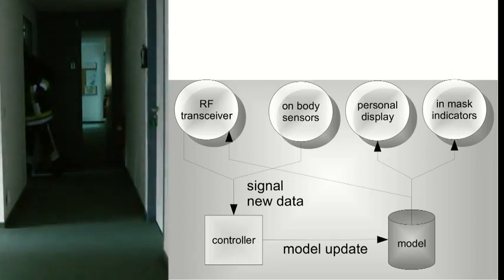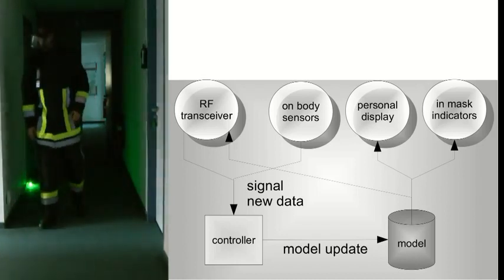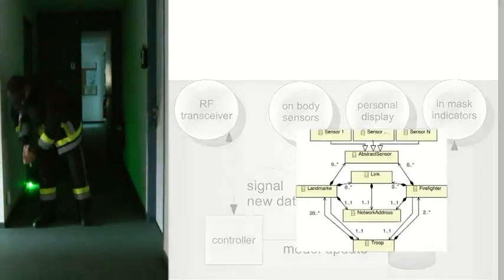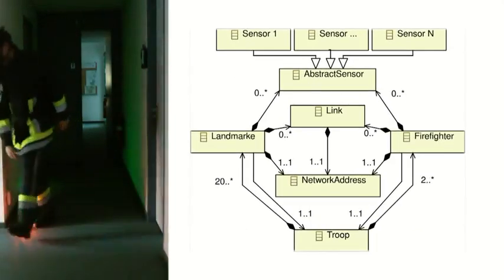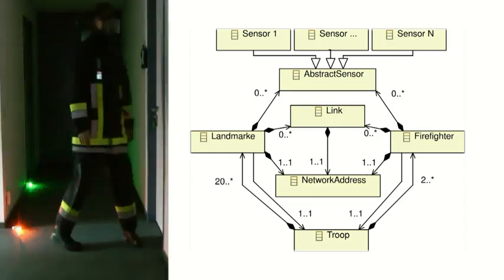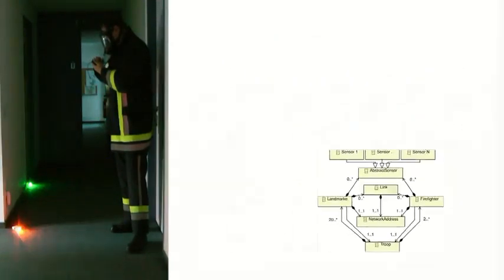Thereon, a model view controller architecture was implemented to handle data access and allow a flexible coupling of fire brigade-specific components. An object-oriented model was selected to represent the individual knowledge of a single firefighter. As you can see in this simplified model, some natural relations are represented. For example, a troop typically consists of 2 or more firefighters and it usually has 20 landmarke nodes. The object-oriented model also enables simple synchronization between the knowledge of 2 firefighters.